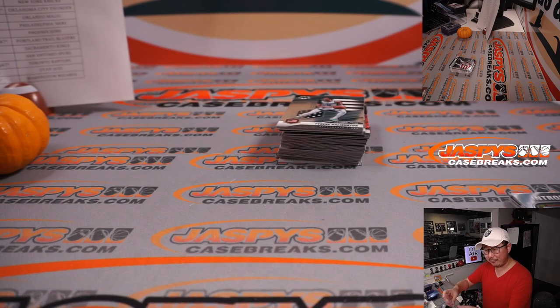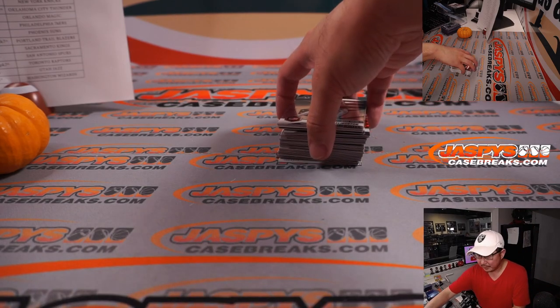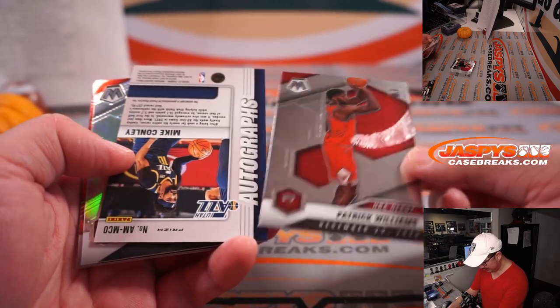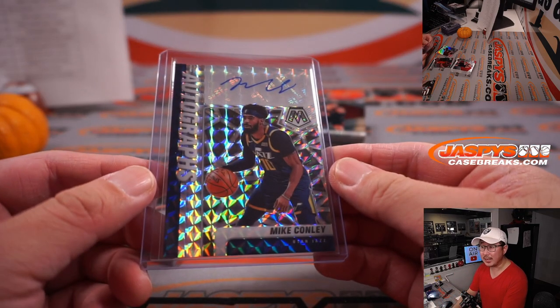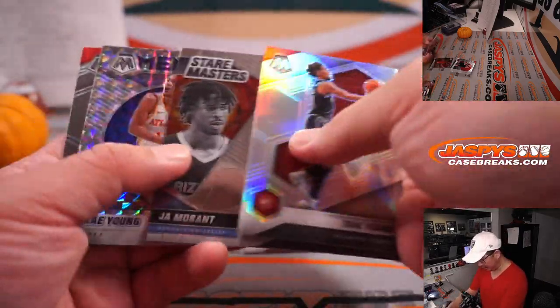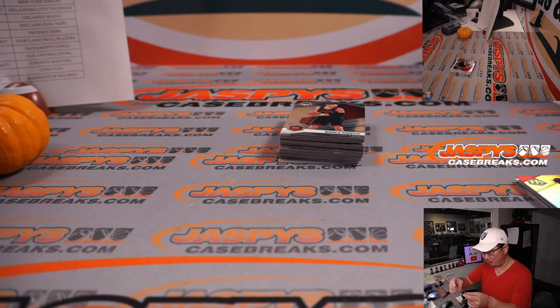I don't know. Yeah, quick flip or hold on Jae'Sean Tate. What's the Jae'Sean Tate market like right now? And there's Mike Conley, autograph of the Utah Jazz. And that's for Daniel. I'd have to look at the numbers a little more carefully, but my gut feeling is that his stuff probably isn't super high right now.